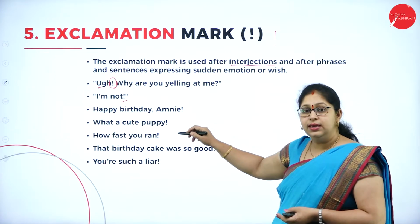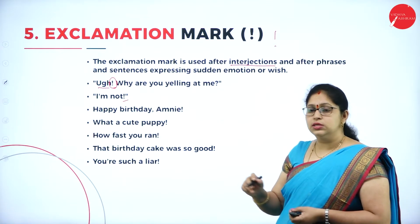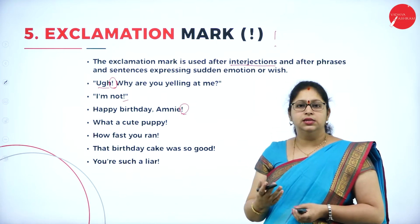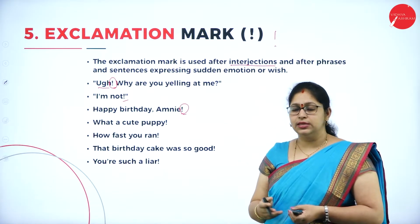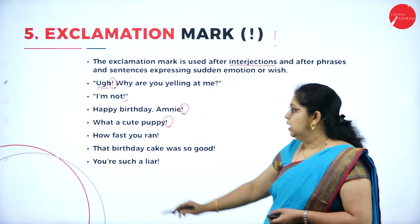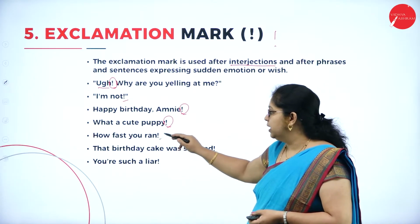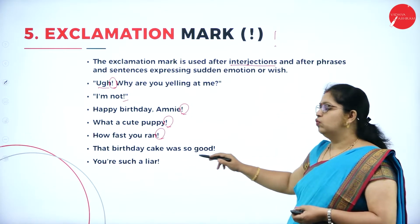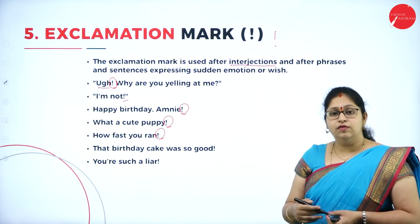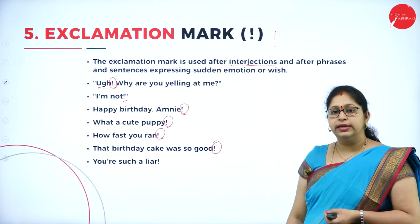Happy birthday, Ammi! So when you are surprised or you are having too much emotion, we use an exclamation mark. Happy birthday, Ammi! What a cute puppy! This is surprise or exclamation itself. So, what a cute puppy! There we use it at the end of the sentence. How fast you ran! When you are surprised to see somebody running fast, you use this exclamation. That birthday cake was so good! See, all these are expressions, the feeling of a person which is suddenly expressed. Again, at the end of the sentence, we use an exclamation mark here.